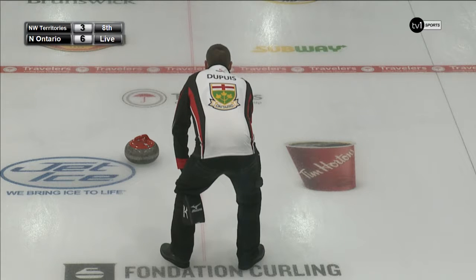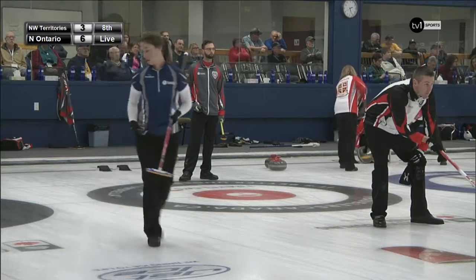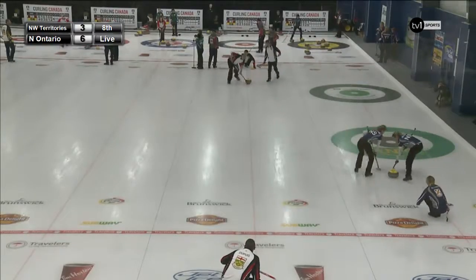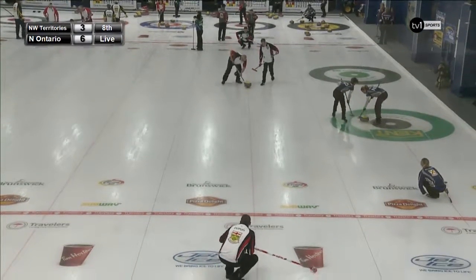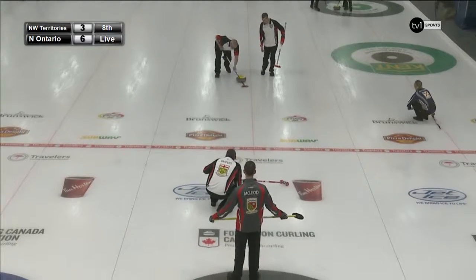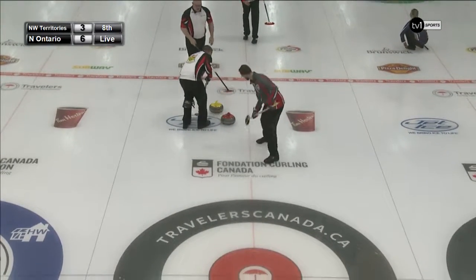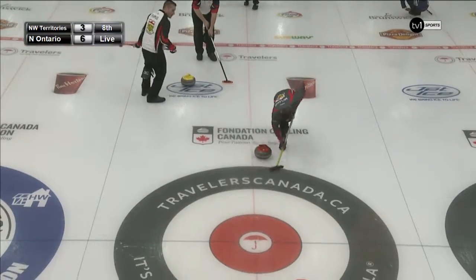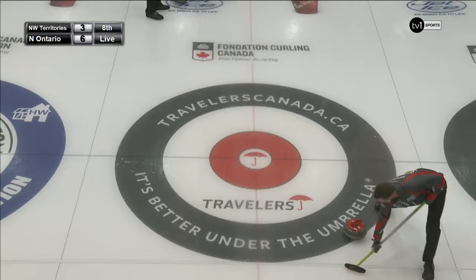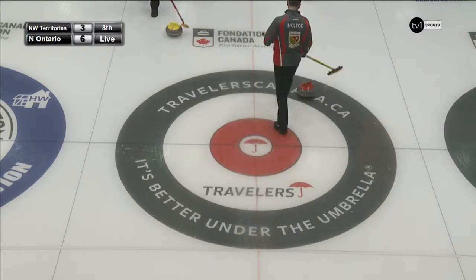So they're looking for the tick shot here, I believe, Ed. Yes. And what that is, folks, is you're not allowed to remove that red stone, but you are allowed to move it over to another spot. And in this case, I think they're moving it into the rings. And Team McLeod is sweeping that out, so that gets replaced, and the yellow stone comes off.